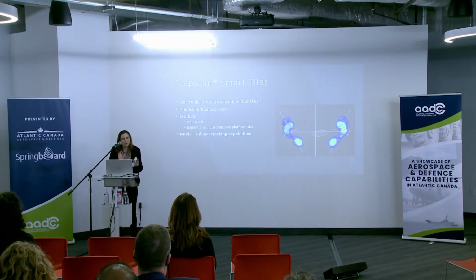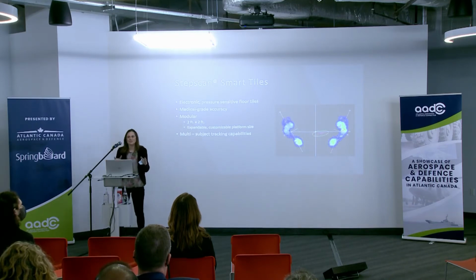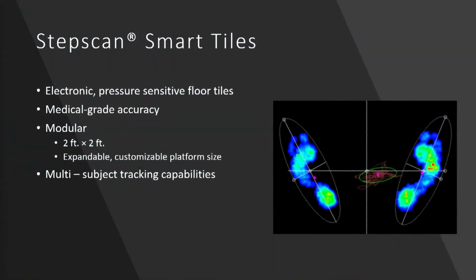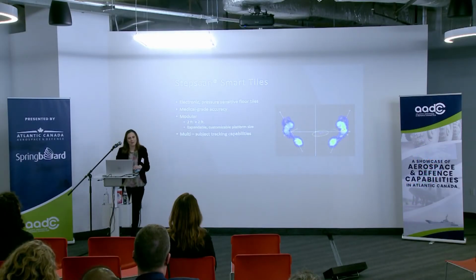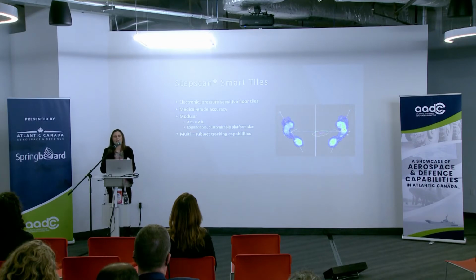So there's two components to the Stepscan technology. The first is the smart tiles. So they're basically these 2x2 pressure-sensitive electronic floor tiles, and they're modular. So basically, I could instrument this entire room and track how people are walking with our software. So there's some interesting capabilities with the Stepscan tiles that we're really not capitalizing on in the medical space, and that would be the multi-subject tracking aspect of it.